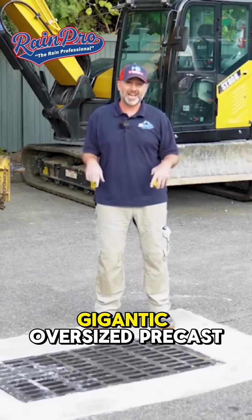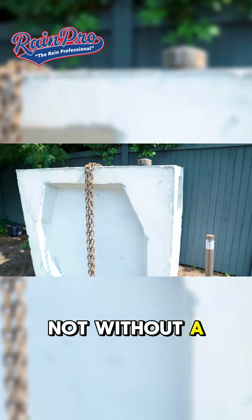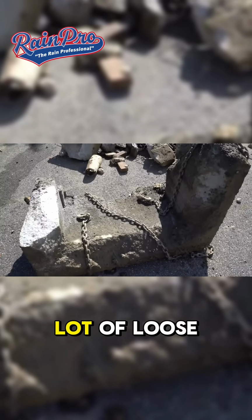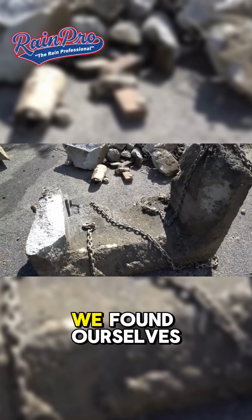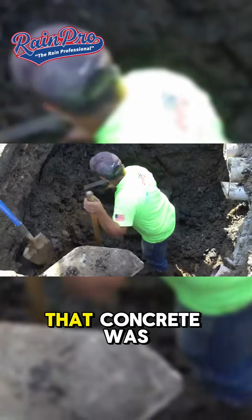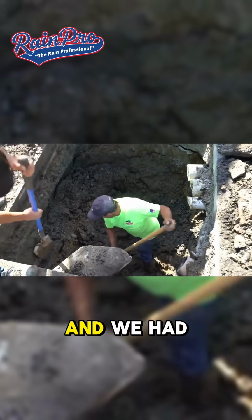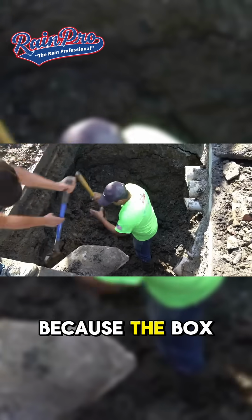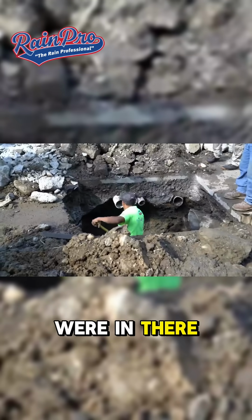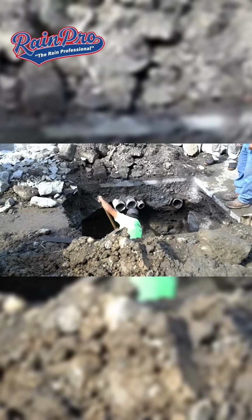We were able to get a gigantic, oversized precast catch basin in here, not without a lot of effort. What we found was when we pulled the old box out, which was a lot of loose brick and mortar, we found ourselves standing on a bunch of reinforced concrete. That concrete was stubborn, had steel rebar throughout, and we had to work by hand because the box was too tight for the machine bucket. So the guys were in there cutting and breaking and chipping and hammering, piece by piece, section by section.